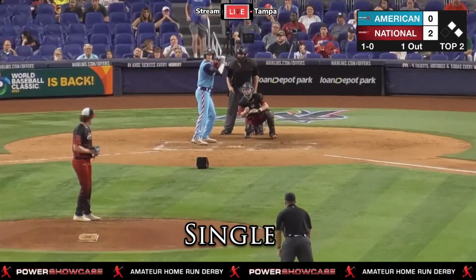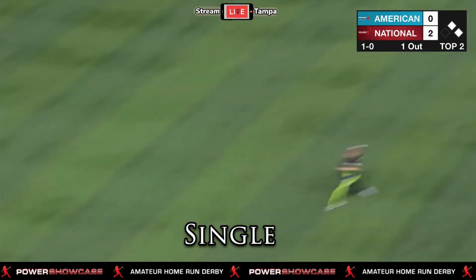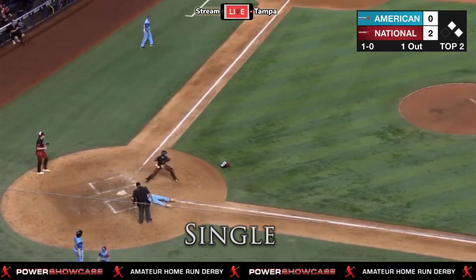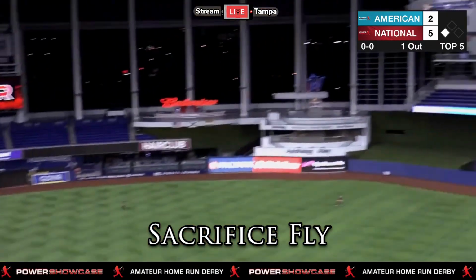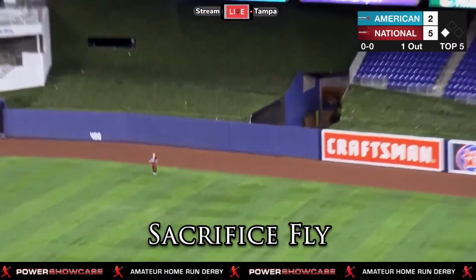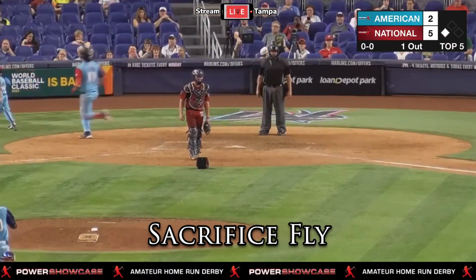And this is Caden Bogenpohl. Hammers that through, another base hit. One run's coming around and he is sent. Play at the plate and he is tagged out at the plate. Slam. Way back. All the way to center field, but a sacrifice fly from Caden.